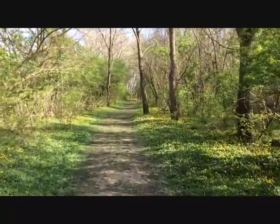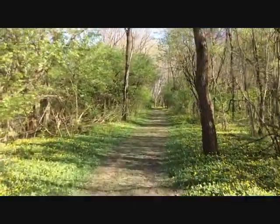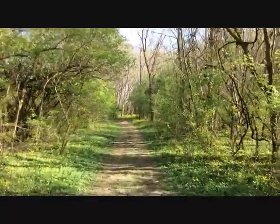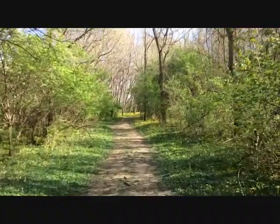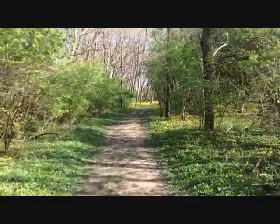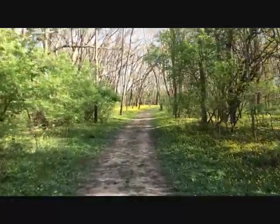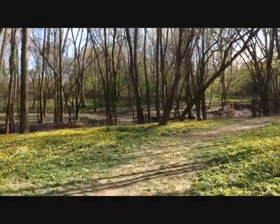There is a water crossing up here. With all the rain we've had lately, I'm not sure if it's passable or not. We'll find out. Coming to it now. I just asked the people and they said it's pretty high, so I'm not going to attempt it.